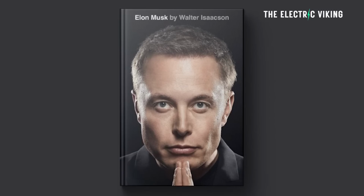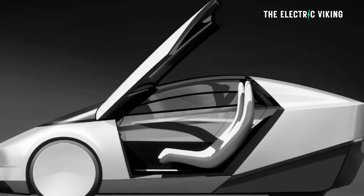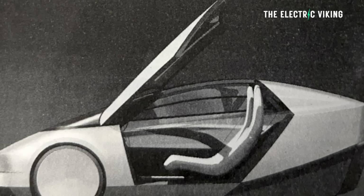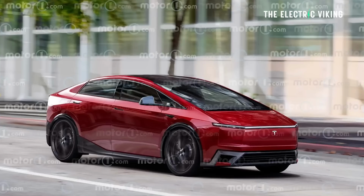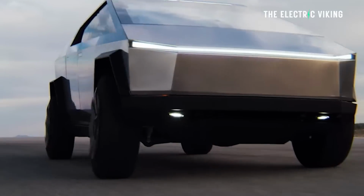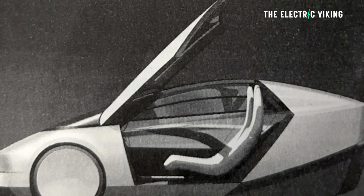Now, according to the Elon Musk biographer, Walter Isaacson, Elon Musk was shown concept vehicles of the $25,000 car and the robotaxi side by side in February of this year. Both vehicles are described in the book as having a futuristic design like the Tesla Cybertruck. The robotaxi goes one step further, lacking a steering wheel and pedals. But basically, they're the same car. The robotaxi version, from what I read in the book, is the same car, just with the steering wheel and the pedals removed. Now, does this mean Tesla already have a robotaxi?